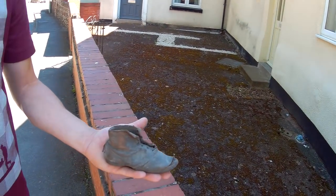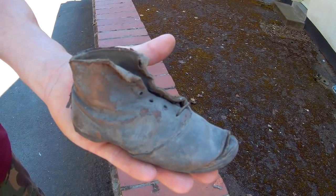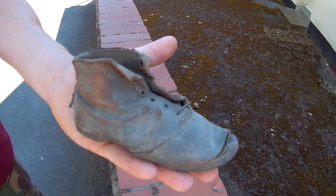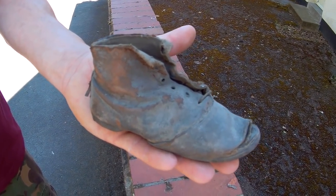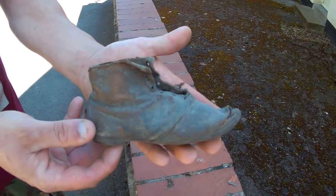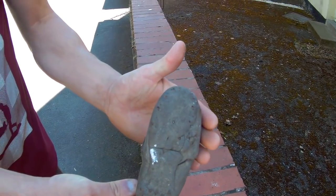Right. We've been in touch with Rebecca Shawcross, who's the senior shoe curator at Northamptonshire Museums, and she's told us the lowdown on this boot. Right then, I'm just reading this bit. It's similar to an Oxford shoe in type and style, and it dates from around 1860 to 1870. Definitely the second half of the 19th century.